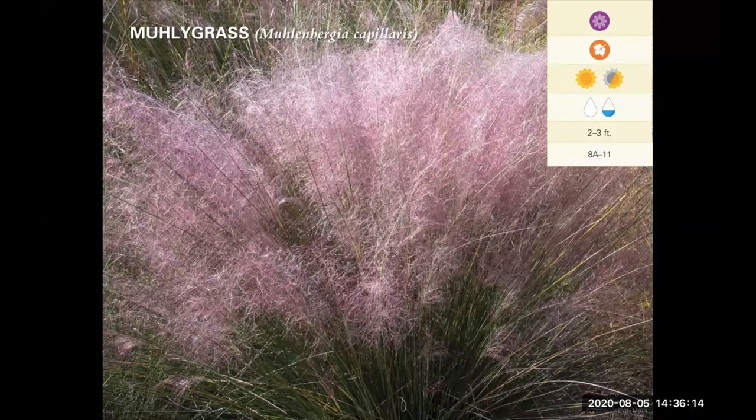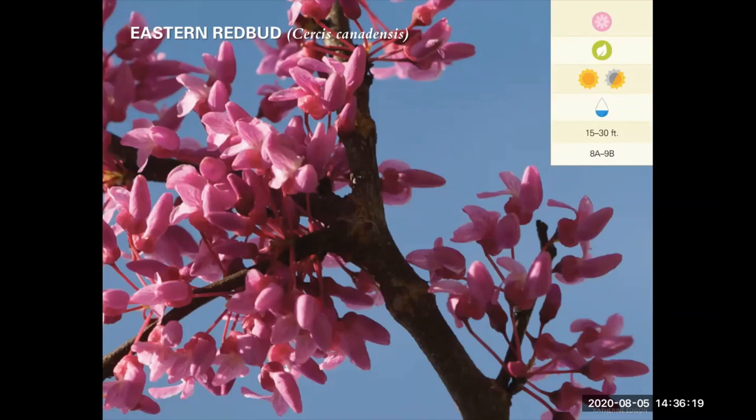If you live in North or Central Florida, Eastern redbud is a nice tree to consider. It doesn't really do well below zone 9B, so it's not suitable for South Florida. It is a deciduous tree, so it does lose its leaves in the winter, but in spring, probably usually around March, before it leafs out, it is completely covered in these pink blooms that you see here.